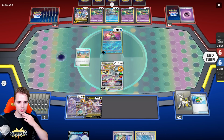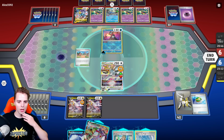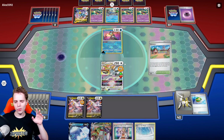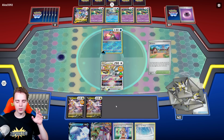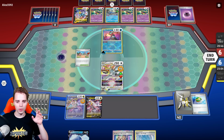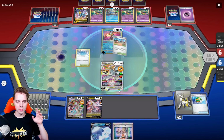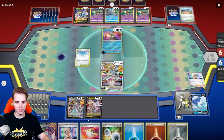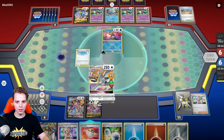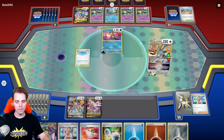Duraludon, evolve to the Duraludon VMAX. Wait a minute, I'll just use Artisan real quick to check if we have access to another Duraludon VMAX. Yeah, we do. That's perfect. Duraludon VMAX over here. Path coming to town and Professor's Research. Okay, a whole bunch of different energies pop off here. And it's time for Trinity Nova.